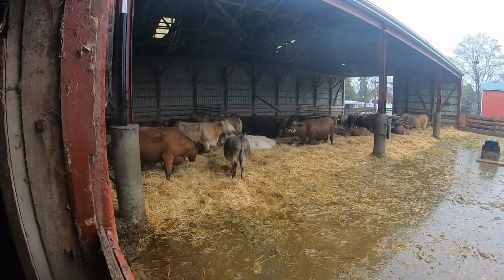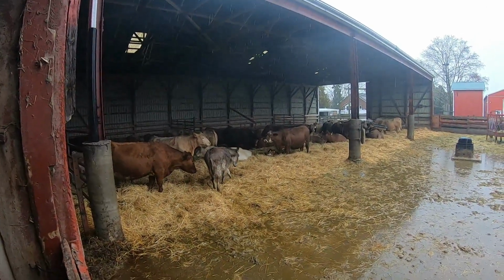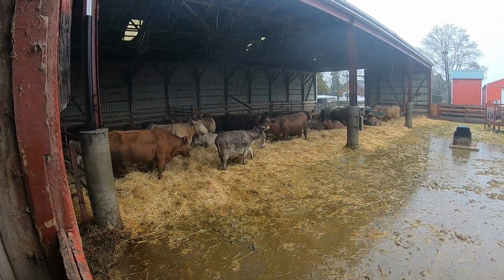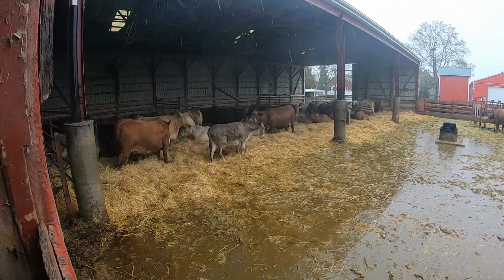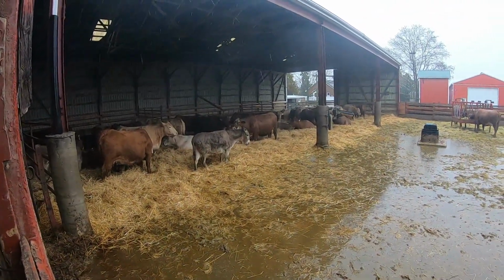So anyhow, it's raining. I got book work to do and machinery to fix, so hopefully we're going to get a cow calving here today. Be nice to get her done. Talk to you later.